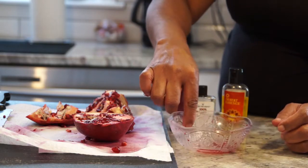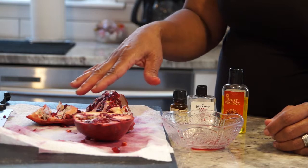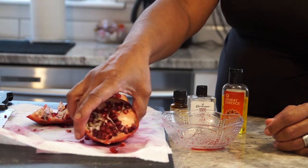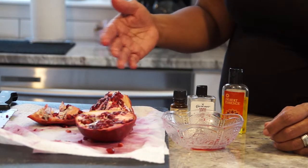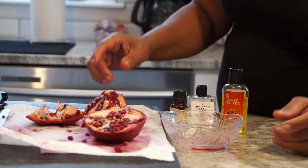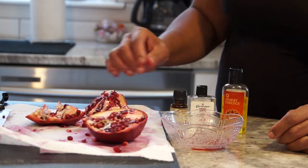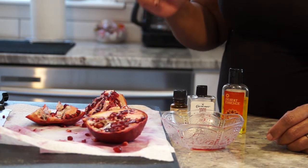Now, you can get the juice out of the seed any way you want, as long as you get the juice out of the seed. You can crush it with a spoon, a fork, a blender, whatever you want to do. Now, there is a pomegranate oil, and there is a pomegranate powder.